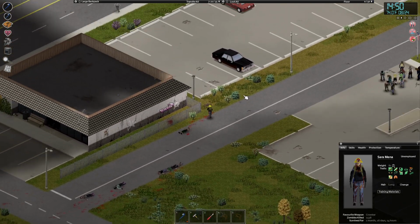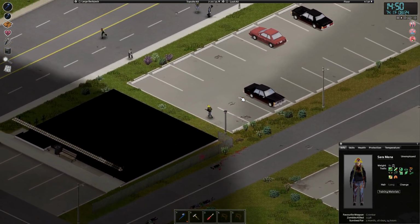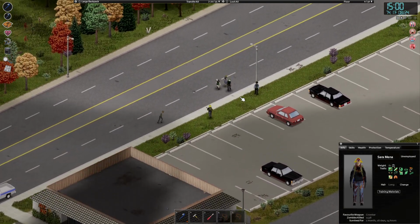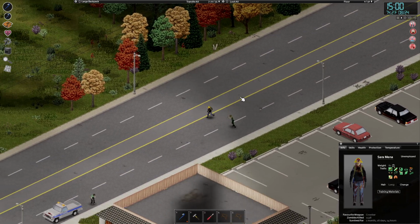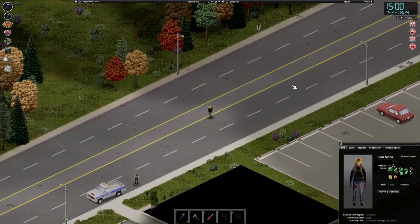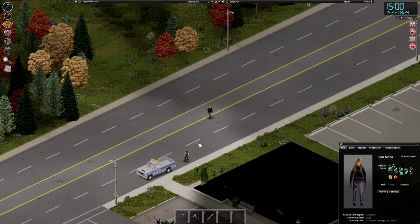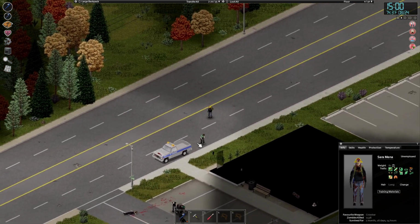I think we're just going to go around here, see if there's anybody behind this place. Yeah, there's people over here. So we go get these guys, get them out over here. Then we leave to the field. Then we'll come back, then be able to get to the movie store.